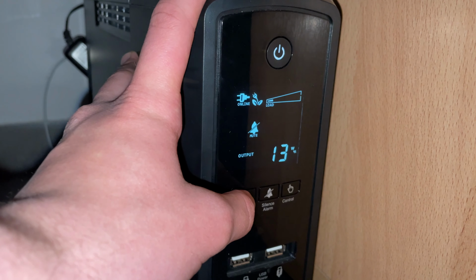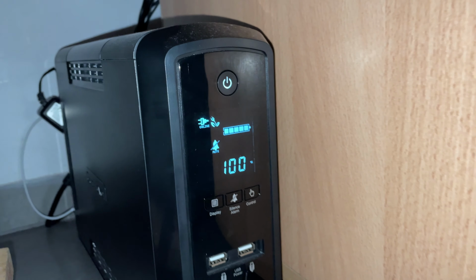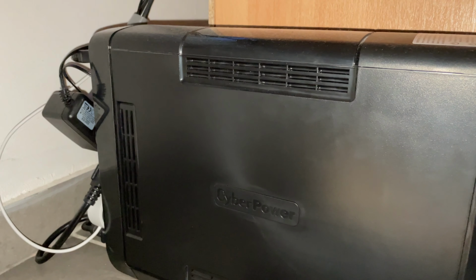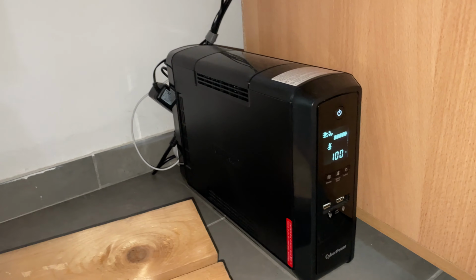And then basically when you first plug it into the wall, it will charge the battery. And when the battery is charged, then my whole setup is getting power through the UPS, and the UPS takes power through the wall outlet. But then when the power goes out, it switches really fast to the battery, so my desktop never goes off. And it's really useful because when I'm coding or when I'm recording videos, I don't want to lose my progress. It's really important that I don't lose progress.